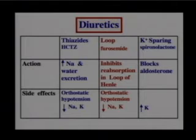I also want us to look at the potassium-sparing diuretic, spironolactone, sometimes also called Aldactone, that's the trade name. What this does is block the action of aldosterone. Now, if you remember, aldosterone is put out by the adrenal cortex, and it says to the kidney, hold on to sodium and water and get rid of potassium. So if this drug blocks that, it gets rid of sodium and water and holds on to potassium. So the side effect of the potassium-sparing diuretic like spironolactone would be hyperkalemia.